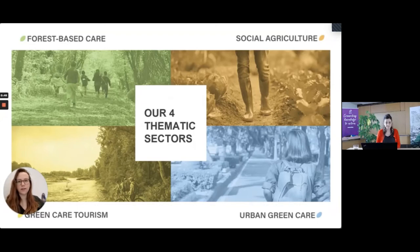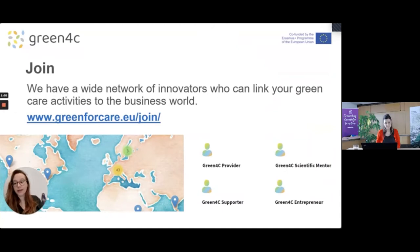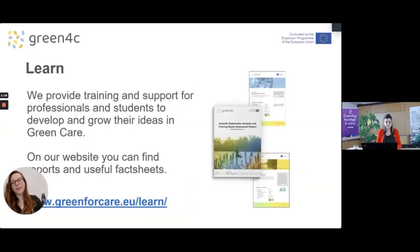There are 4 thematic sectors to this project, namely forest-based care, social agriculture, green care tourism and urban green care. And the project works in 3 very simple steps. The first one is to join our network, join our alliance. Whether you are an entrepreneur and you already have an initiative, you can sign up through our website greenforcare.eu, or if you have a scientific background, you can also join our alliance. Step 2 is learn. We provide training and support for professionals and students to develop and grow their ideas. More information on that you can also find on our website. We have some reports and fact sheets for you there.